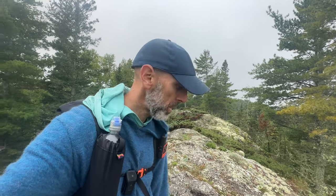It's a lot better than walking through weeds, but today, with how moist it is, these rocks are pretty slippery, so I'm being very cautious with every step. A couple big piles of moose poop up here too. Now that's a boss.